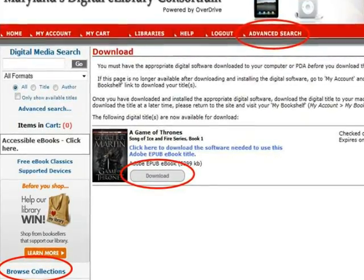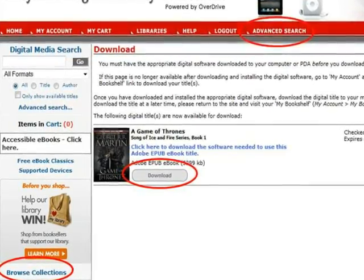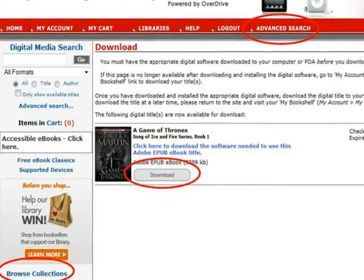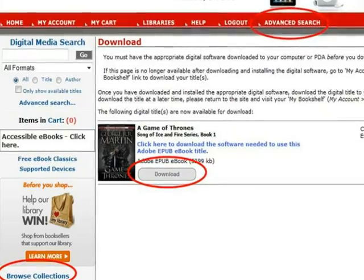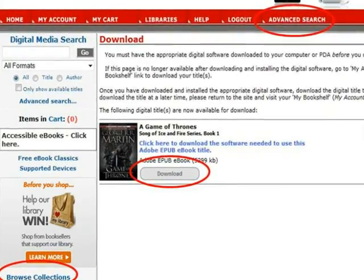Now you have successfully searched for an item, placed and retrieved a hold, and completed checkout. This concludes the tutorial. Please visit Maryland's Digital eLibrary Consortium regularly, as new titles are always being added.